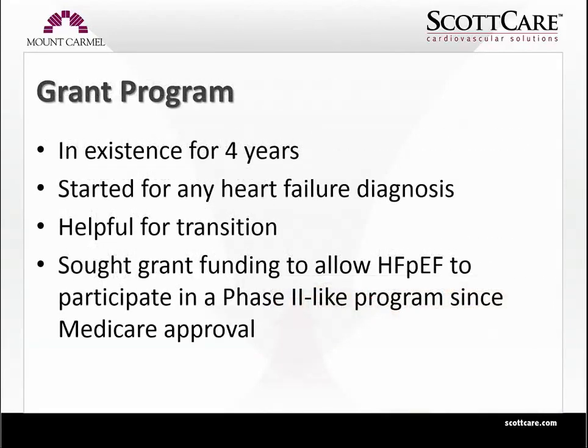So let me talk a little bit more about our grant. I went to our foundation, asked for some money, was blessed with the money. I work at a Catholic hospital. They bless us a lot.